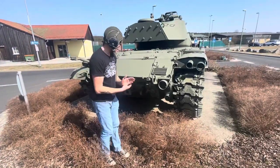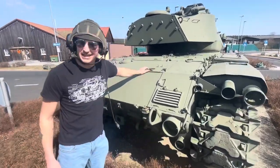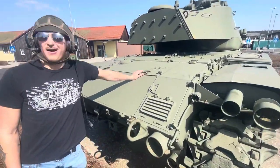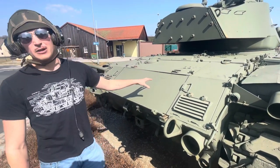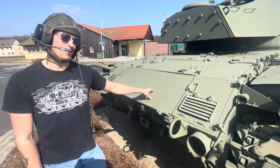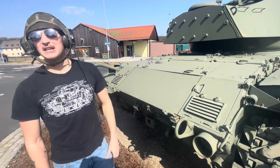All right, so hopping into the back, right here, you see the access to your engine deck. This is where the engine would be in here. This would be a 500 horsepower engine, Continental AOS. It would be a 500 horsepower engine that could power this baby up to 45 miles per hour, take off no fun switch, speed governor. Should probably get her up to 50.